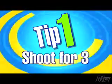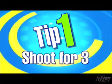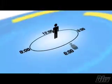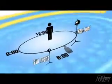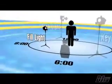Tip number 1, shoot for 3. 3-point lighting is the time-tested standard for lighting talent for TV and film. A 3-point lighting setup consists of a key, a fill, and a backlight. The key light is typically positioned to the front of the subject, slightly to one side. It provides the primary source of illumination in the setup, and its quality and characteristics help establish the mood of the scene. The fill is less powerful than the key light.